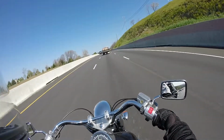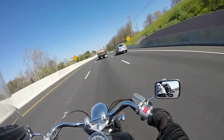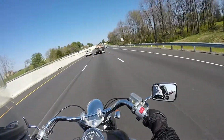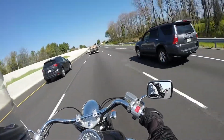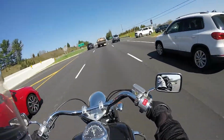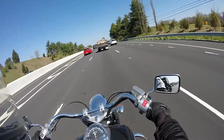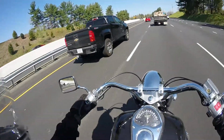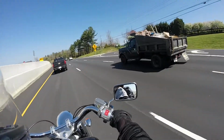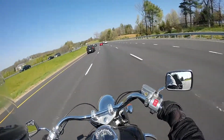That grass looks good. Looks like it's freshly mowed over there at the church. Yeah, things are starting to get green. Trees, the grass, looking good. Turn signal fluid.